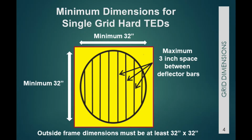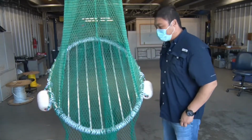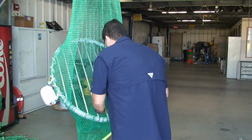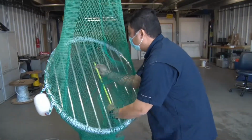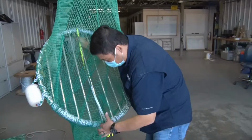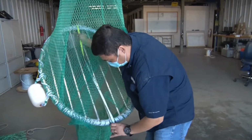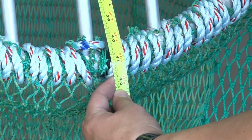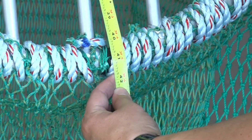For TEDs used in skimmers, the TED grid must measure at least 32 inches tall by 32 inches wide. This measurement is taken at a midpoint both vertically and horizontally, outside to outside. I will demonstrate how to take this measurement. First, I'll take the height outside to outside. This TED measures 41 inches tall.